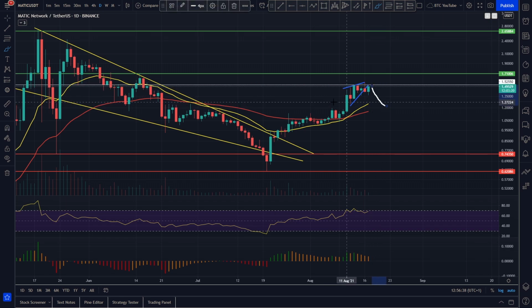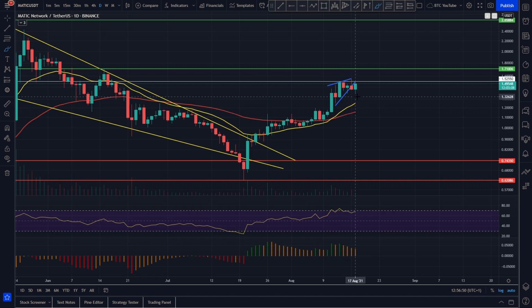We could come down and retest some support here, maybe at around this 120-ish level. We would say somewhere around here would be a good level, and that would be the technical target potentially of this rising wedge if we do start to break down even more.